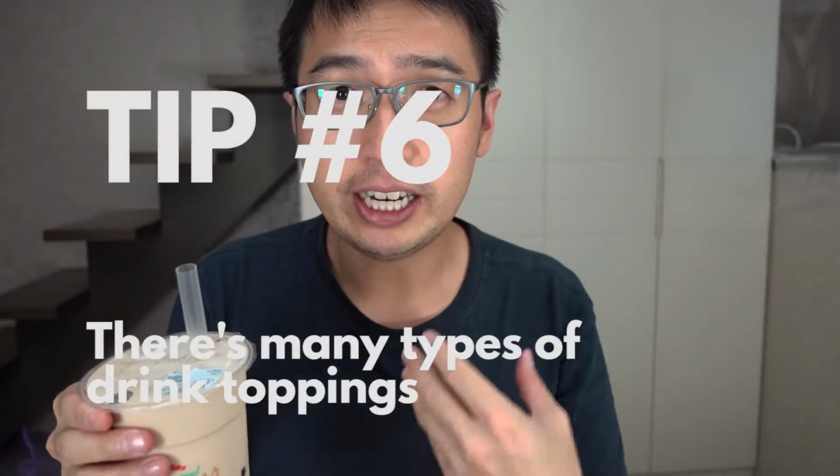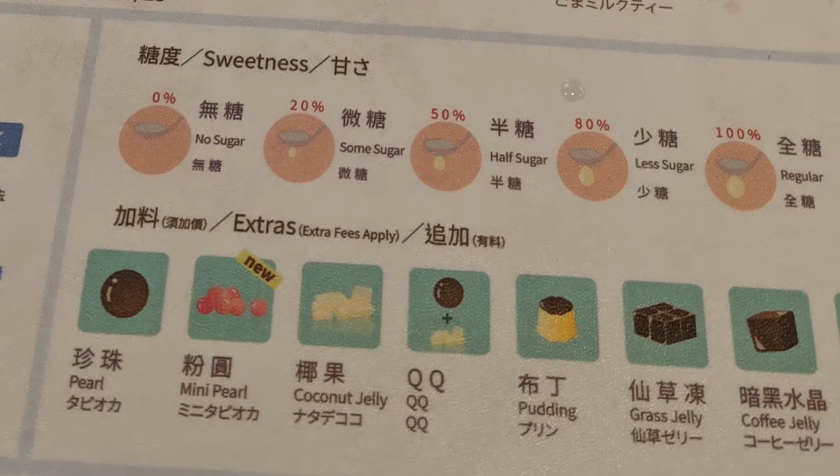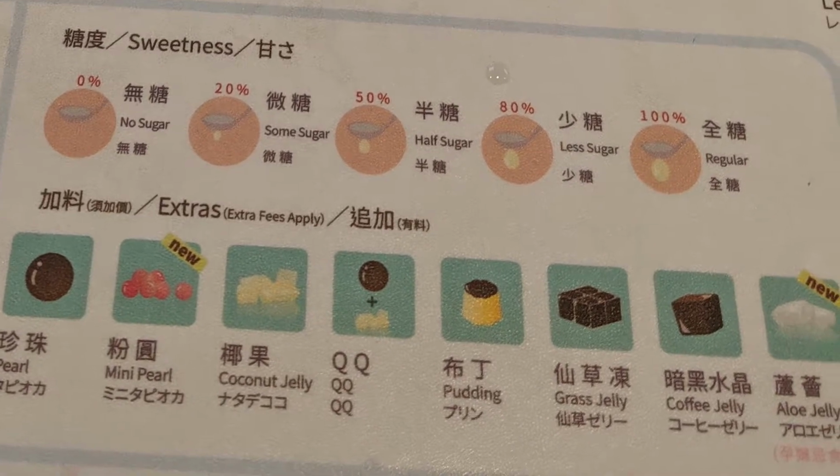So, once you have your boba tea, you have your pearls inside. There's different types of toppings. You can get jellies, mini pearls. There's a bigger variety in Taiwan. And best of all, it's very affordable.